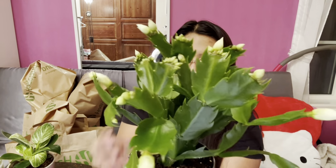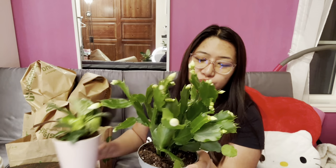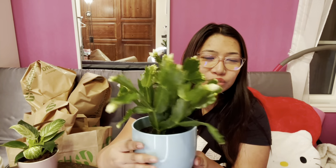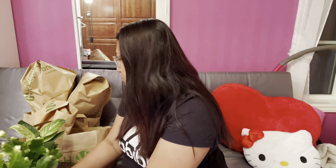Pangalan niya is Schlumbergera Hybrid. And, mas popular na pangalan na Christmas Cactus. So, it is also the same with the Philodendron White Measure na antayin natin yung topsoil niya na mag-dry before natin bigyan ulit ng water. Kasi normal lang yon na antayin natin mag-dry yung top ng soil ng mga halaman bago lagyan ulit ng tubig. Ayan, dito ko siya nilagay. Ayan, ang cute. White Christmas Cactus.